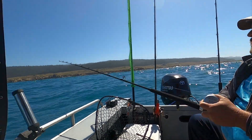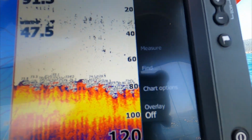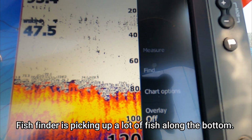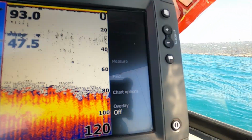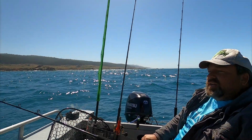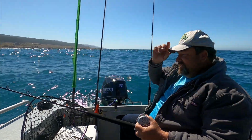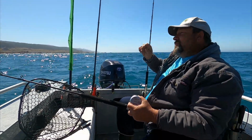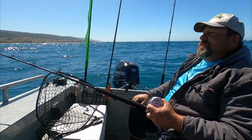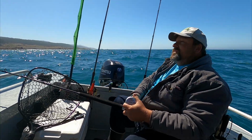Let me see how deep they are. 93 feet. The fish are on the bottom. All those little white dots are fish. I haven't decided if they're always fish or if they're kelp. Could be kelp. Did you get one, Mom? No. You know, the kelp bulb. Yeah.